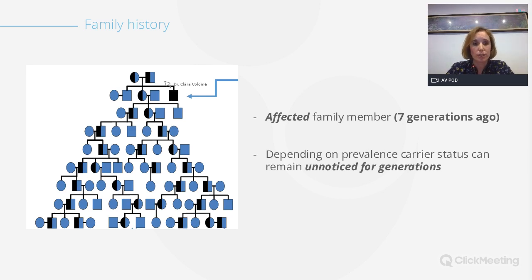For example, here we have this genetic family tree where this black square would be the affected family member. This was 7 generations ago. And we have this couple here. One carries 1 mutation. She's healthy, perfectly healthy. But when she has a child with a male partner who also happens to have the same mutation, they will eventually have a child with this disease. So depending on the prevalence of the carrier status, this can remain unnoticed for many generations.